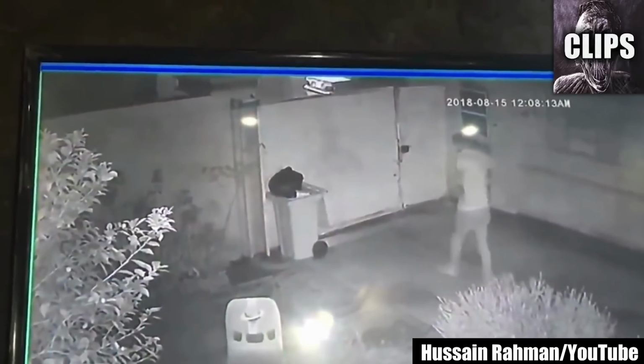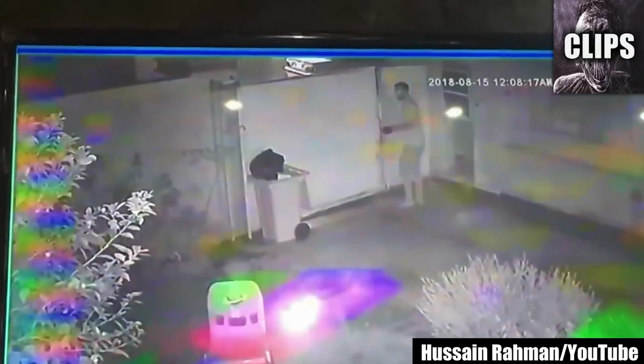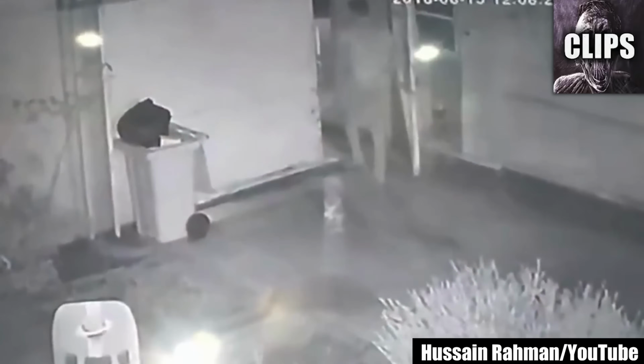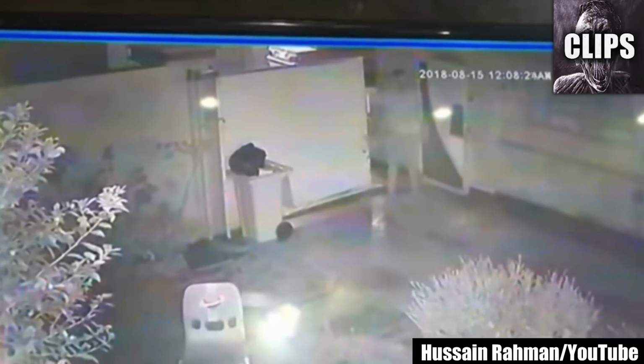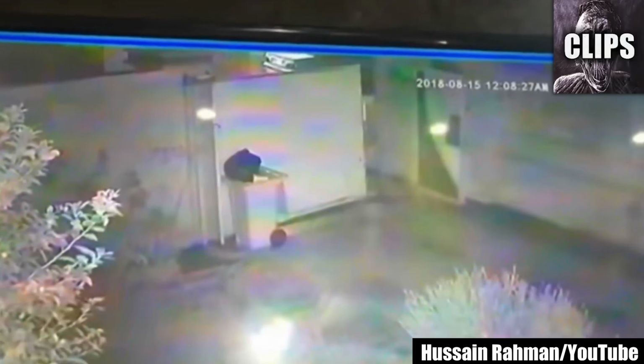Published in November of 2018, this security camera footage shows some suspicious activity in this man's driveway. A man is seen walking to his driveway's gate at around 1 in the morning. As he opens the gates and steps out, a chair that is sitting about 10 feet away flies off the handle, making the man jump out of there. Another dude is seen racing out of the driveway as well.